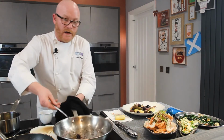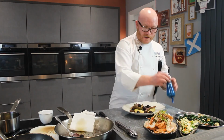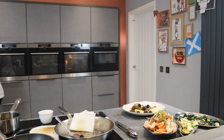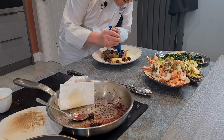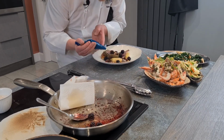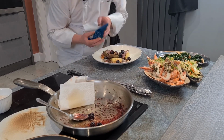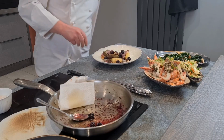Again, giving you all that sharpness. And then the last thing we want to do is add our puree. And I've got a little bit of puree here, just already made up in a bag, and that's going to act as our little sauce, just giving you a real sort of umami flavour.